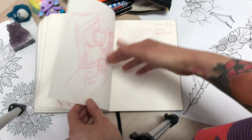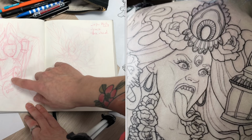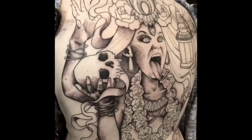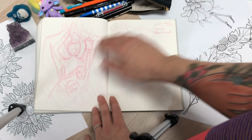Again, this is me sketching out a back piece for a customer just so I could show her where I was thinking of going with the design and the composition, because she had some specific elements that she wanted me to include. So she wanted me to include the face and the posture facing a certain way and the lantern and holding a head and everything. And I also had to work around a tattoo that was already existing. So partly this was just to get my head around it, and then partly just so that I could send it to her so that she could be confident I've got it right, and obviously we're both on the same page, and then I could go ahead and start designing the whole thing.